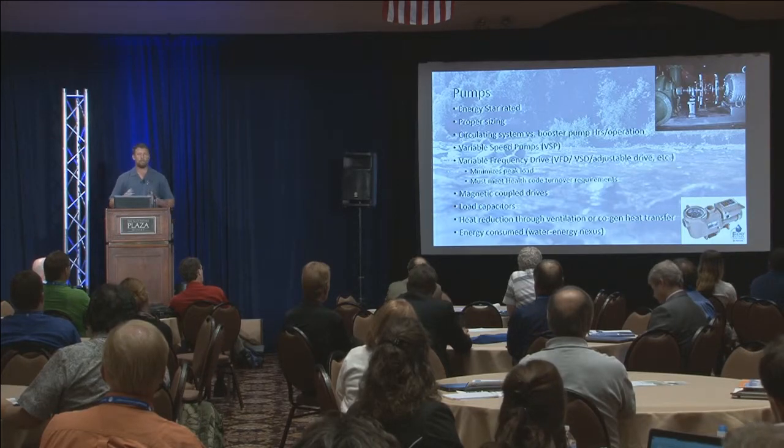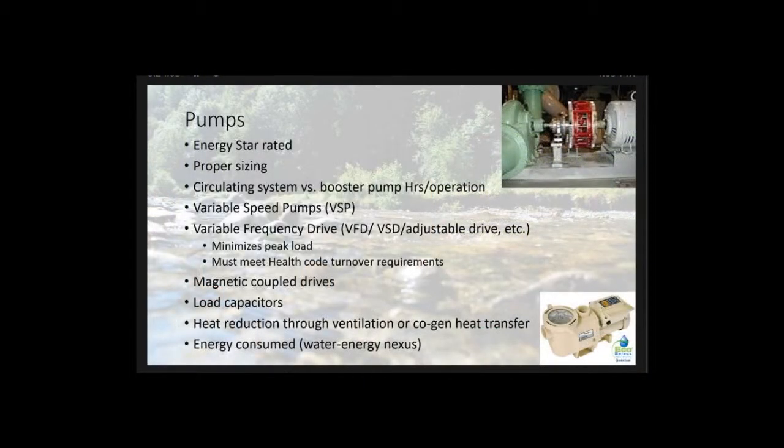Now, when we're talking about pumps and retrofits and VFDs, we've got a circulation system, and we've got health codes that we've got to meet. But there are other areas. There are so many interactive features out there today that use booster pumps. Booster pumps are not regulated on that front, so we can trim those from a complete shutdown to a very low flow rate. So that can all be adjusted to maximize your efficiency, but also minimize the run cost and the load on the system.